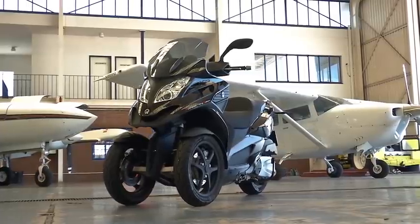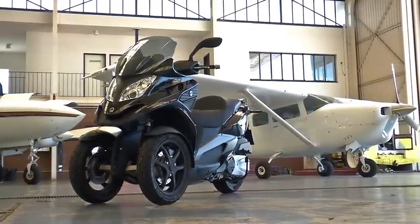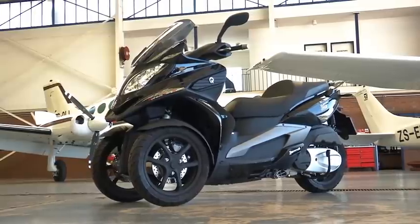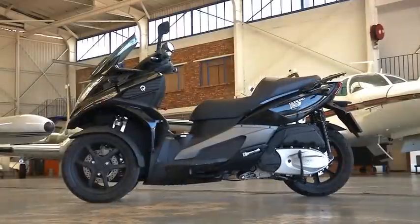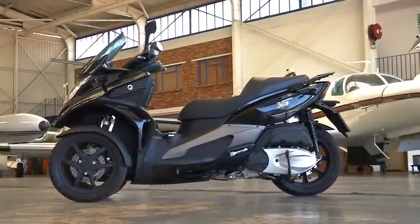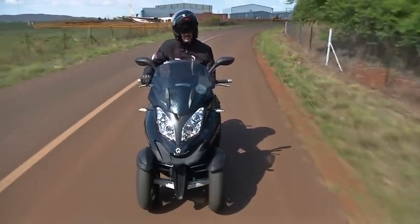This is called the Quadro. Now, apparently, the engineers who designed the Gilera Fuoco jumped ship and started designing this. So it's cheaper. Kind of the same principle, but there's a lot of differences. But the important question is, is it any good? Let's take a closer look.